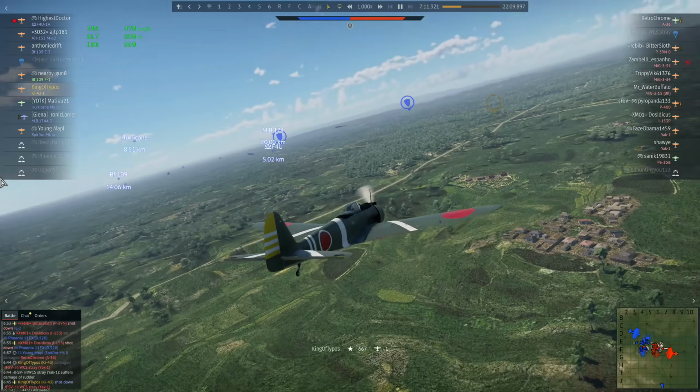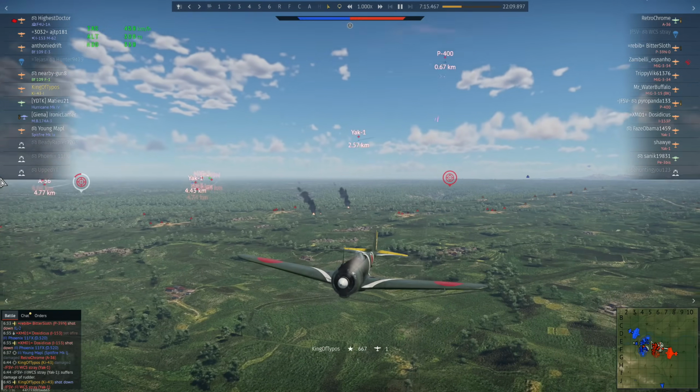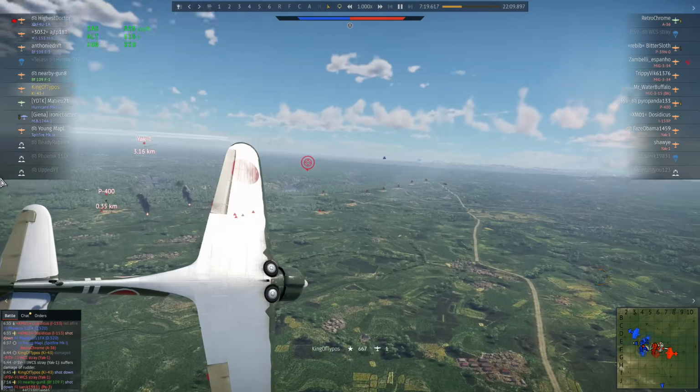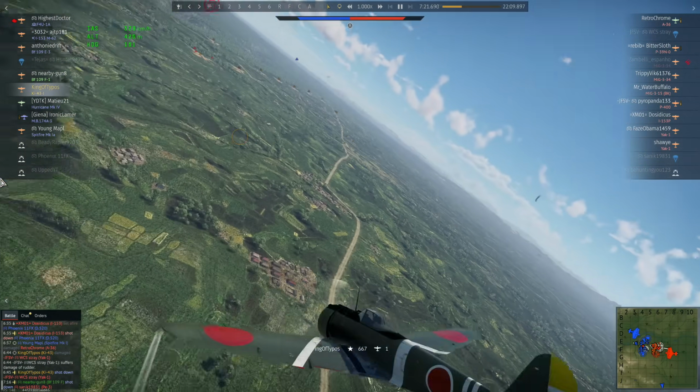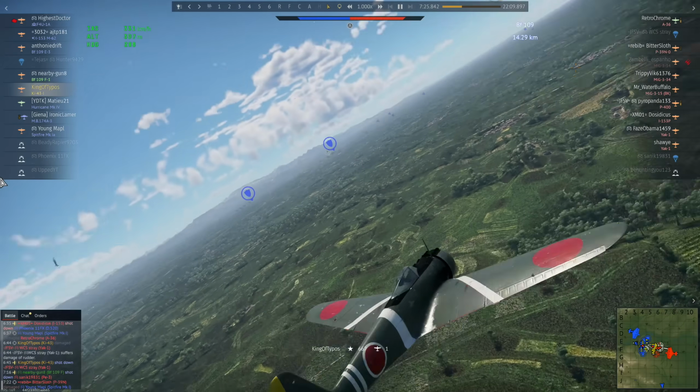He's trying to motor on out of there, and this thing is pretty quick, but the problem is, because it was so light, it just didn't have the dive performance. P400 back on his tail, the Yak-1, I believe, still in pursuit. Maneuvering to avoid, trying to get the P400 in front of it. Whoa, that was close.